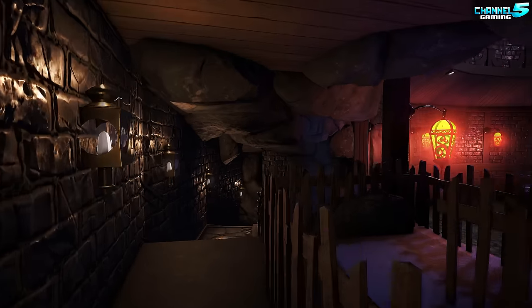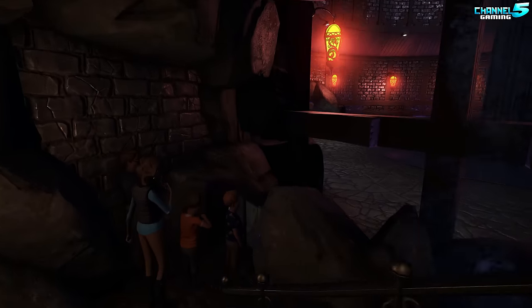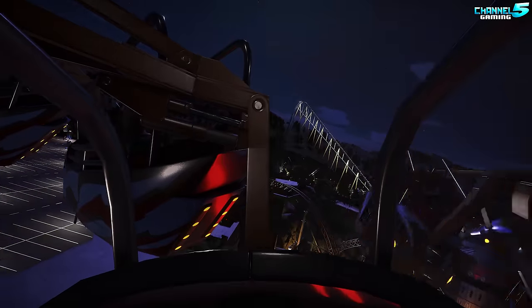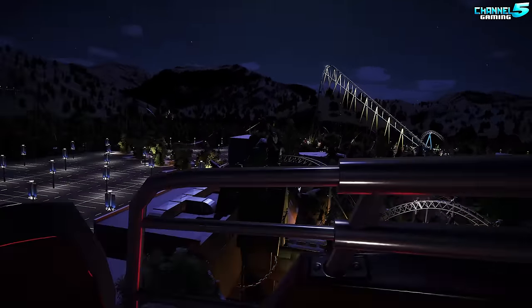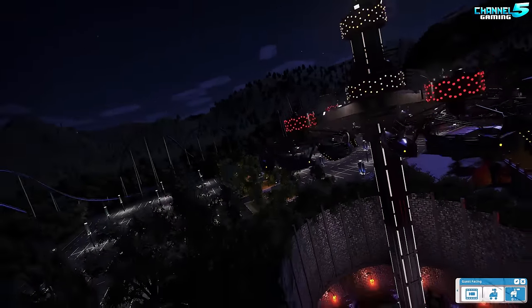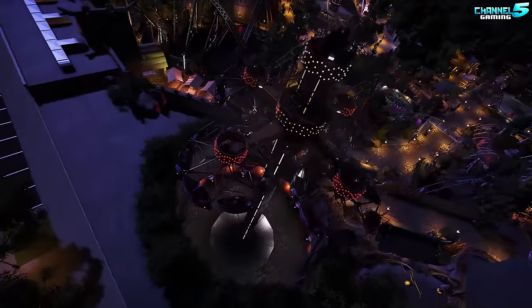Yeah, I love these custom walls and stuff. The normal maps and the detail. Oh, look at that. We are in the belly of the beast, in the depths of the park. Oh my goodness, that is actually quite cool.